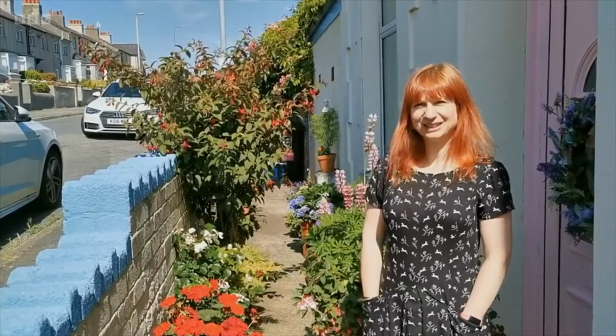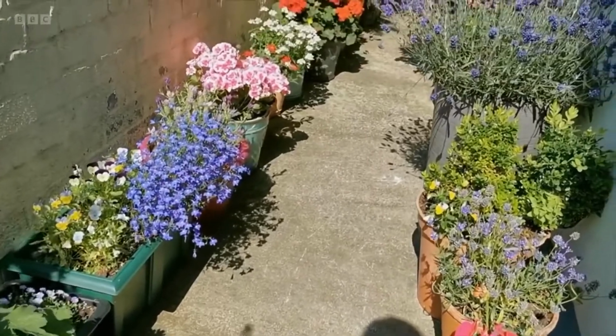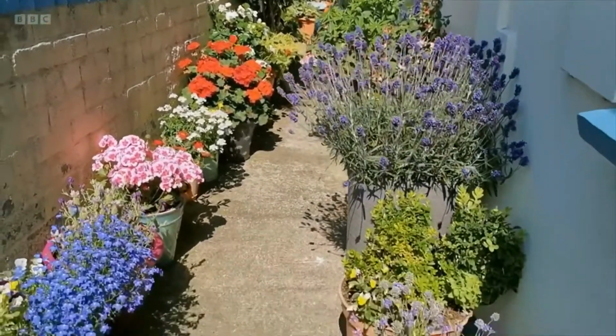Hello, I'm Laura Cameron and I'd like to show you around my garden in beautiful Carnarvon in northwest Wales. So it's a container garden full of pretty plants and pots just to make use of this long concrete strip along the front of the house.